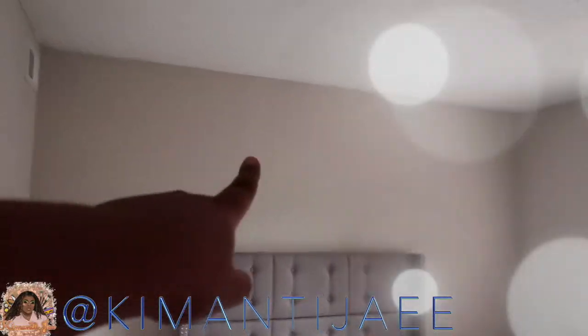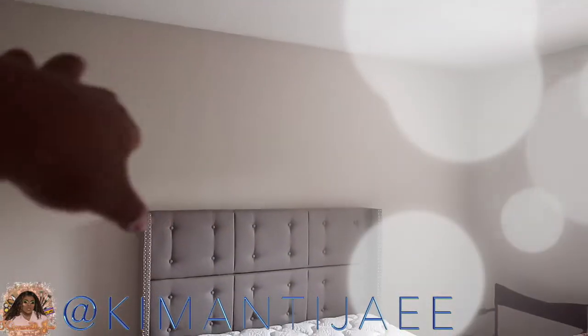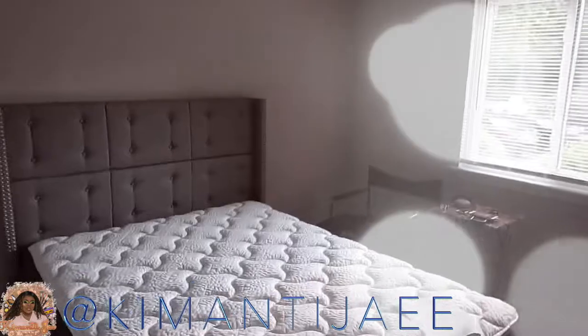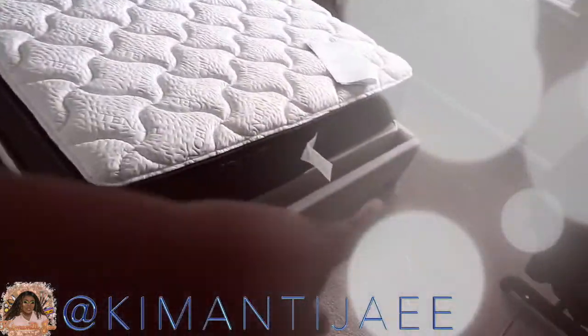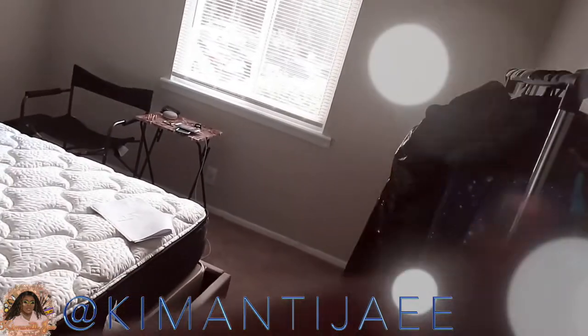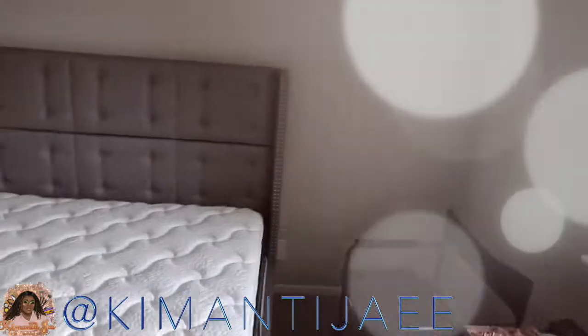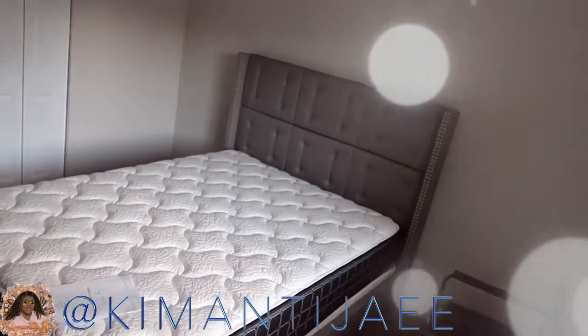I like it. I think I'm gonna put some pictures here on top, or put pictures either there or there. I don't know. Y'all let me know what y'all think. I think I might put a little rug right here, and my TV's gonna go over here. I'm waiting on my stand to get here so I can put that up, but it's in the living room right now. And I'm gonna show you guys from over here what it looks like as well.